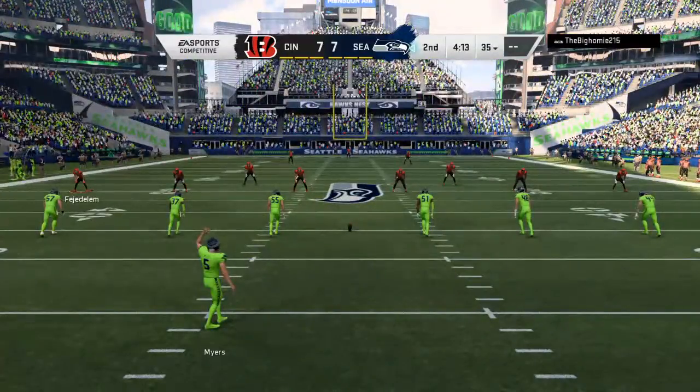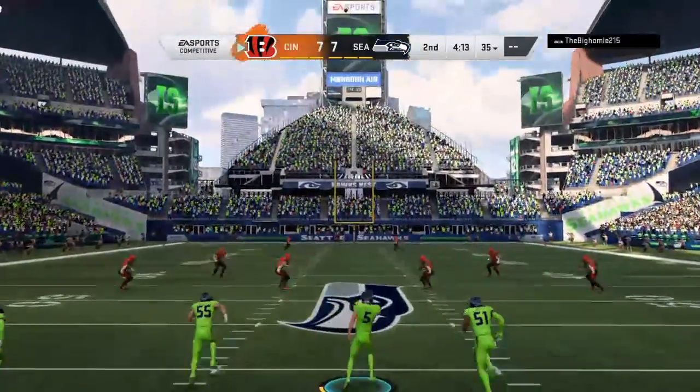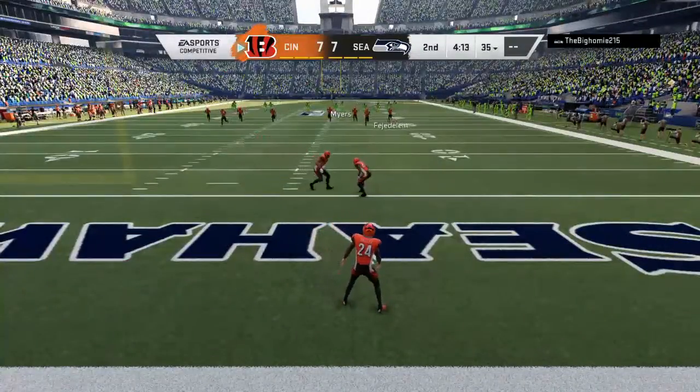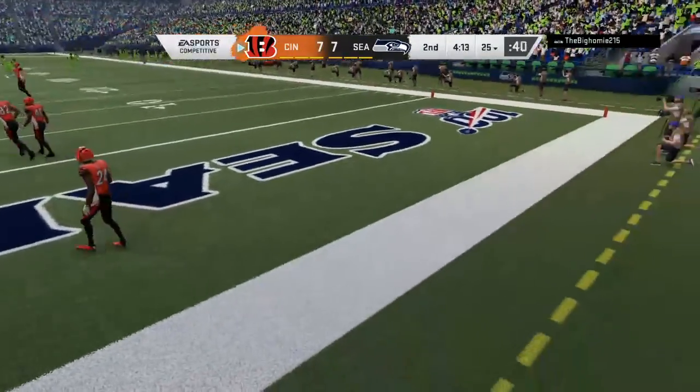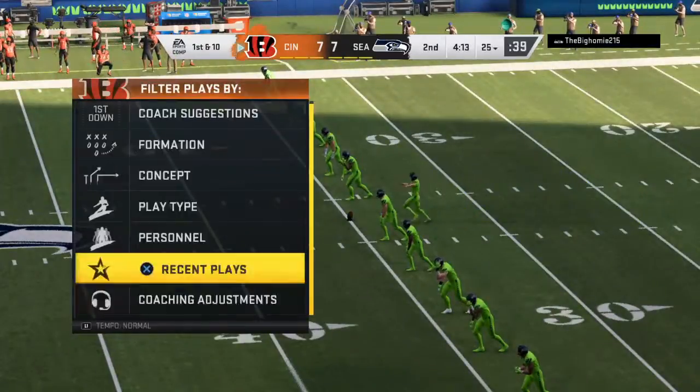Myers connects on the PAT. So all even at 7 now as they kick it away. And we are tied at 7. And that'll carry over the back line of the end zone for a touchback.